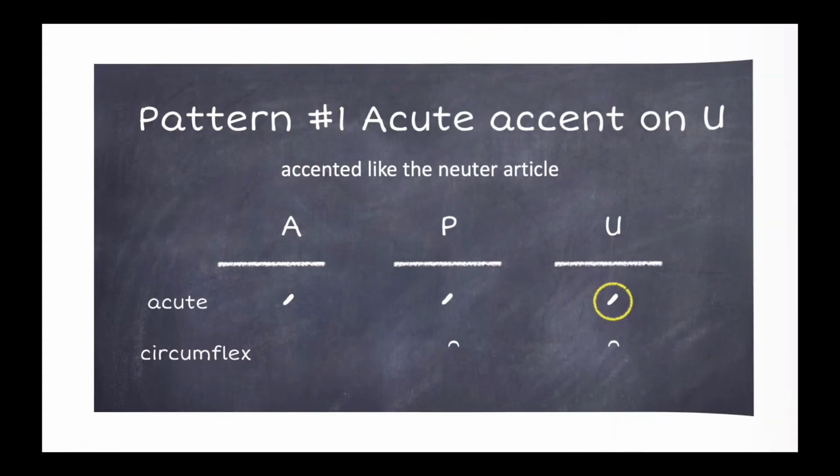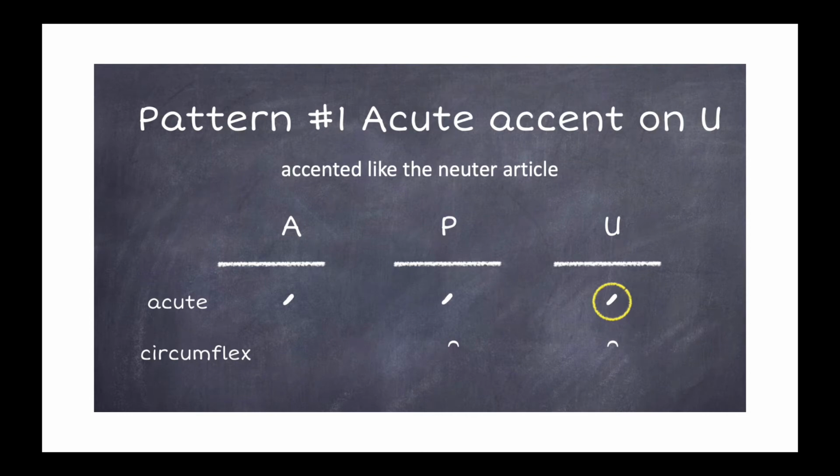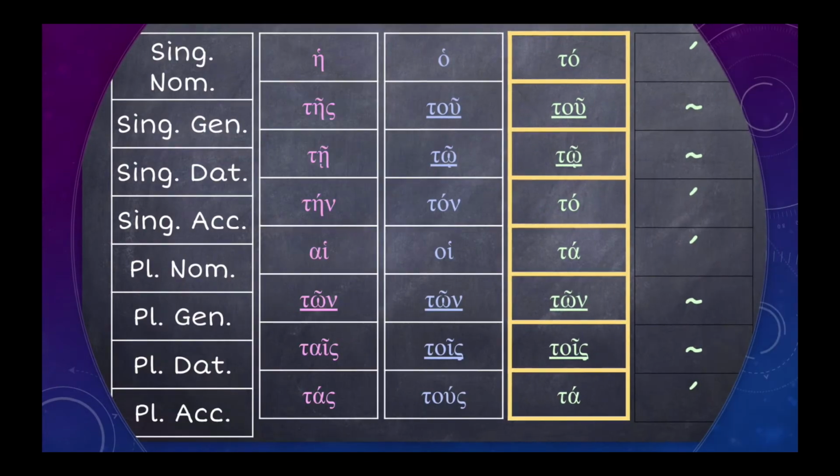And so the first pattern is for the persistent acute accent on the ultima, the last syllable. All right, the first accent pattern follows the way the accents work in the declension of the neuter article. And so this is going to be the basis of the first pattern. So you'll notice then that the neuter article has an acute on the last syllable. It only has one syllable, so it's the last syllable.